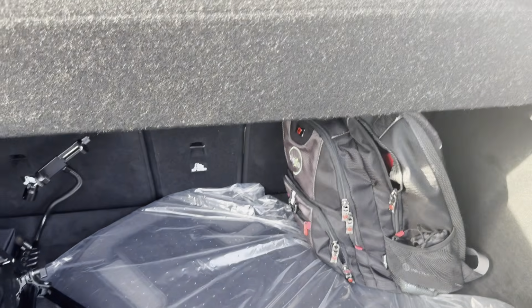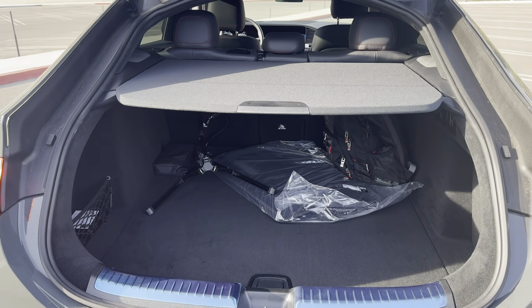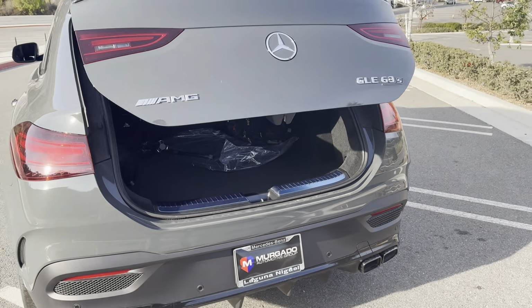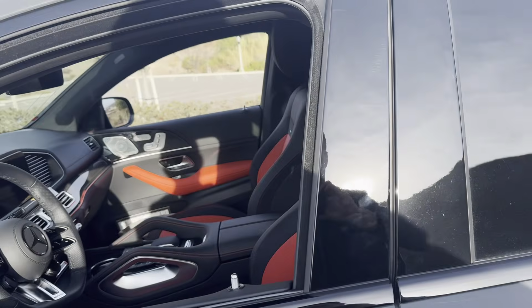So what you really sacrifice in this car compared to those SUVs is the space. As far as the trunk space, it's not a lot of trunk space, but it's still better than having a sedan, and you can remove the cargo cover. So let's look at the interior.